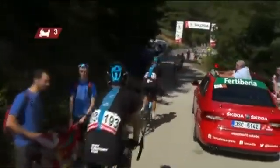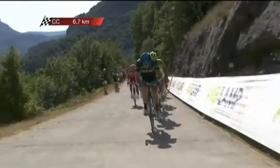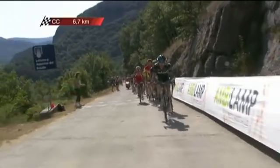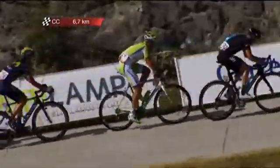This is Phil Dignan now. He's done his turn. He's now dropped off. Also with him is Konstantin Sivtsov. Cataldo setting the pace for Sky. Caruso in second place. Contador dancing as he always does in 4th.